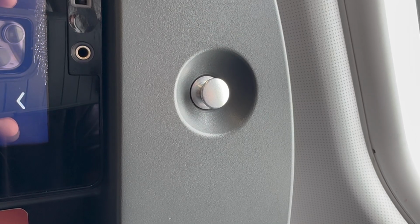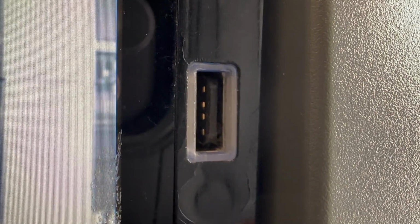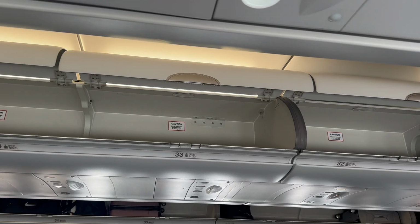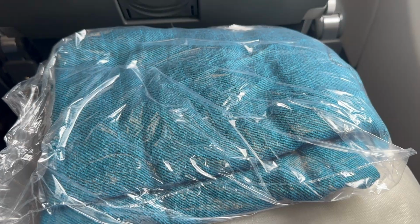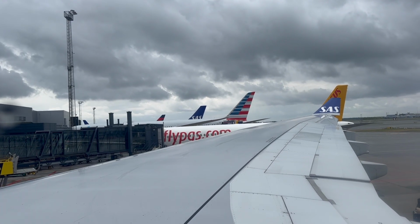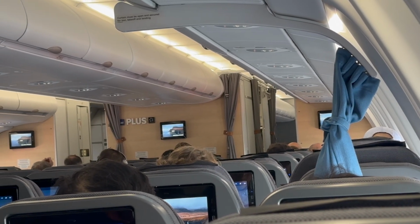There was this hook thingy that I've not yet seen anyone use, and the much needed USB port in the seat in front of you. Do any A330s have individual air vents? This one doesn't. Though we were toward the rear of the plane, there wasn't mad competition for overhead bin space. Blanket, check. Pillow, check. Amenity kit, nope. I had a window seat and it was over the wing. The cabin was 242.